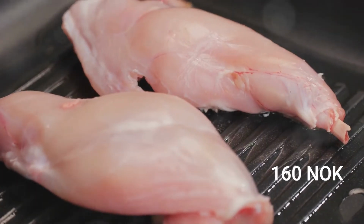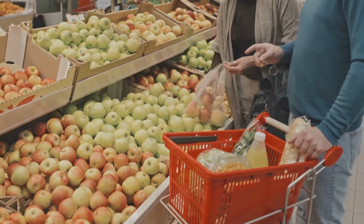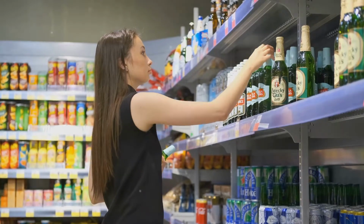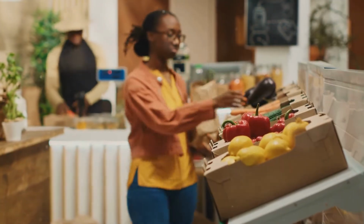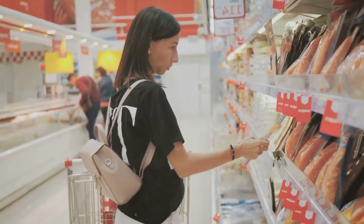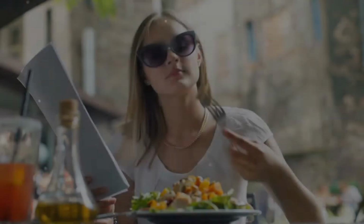Chicken breast averages 160 per kilogram, while cheese costs roughly 90 per kilogram. Fruits like apples and bananas typically range between 20 to 30 kroner per kilogram, and fresh tomatoes are about 45 per kilogram. For those who enjoy a cold beer, a local beer is priced at around 35 kroner per bottle. With these numbers in mind, a single person can expect to spend about 4,000 to 5,000 kroner per month on groceries, while a family of 3 will likely budget around 9,000 to 12,000 kroner per month for groceries. Planning your grocery list wisely helps you manage these costs while enjoying fresh, local ingredients.